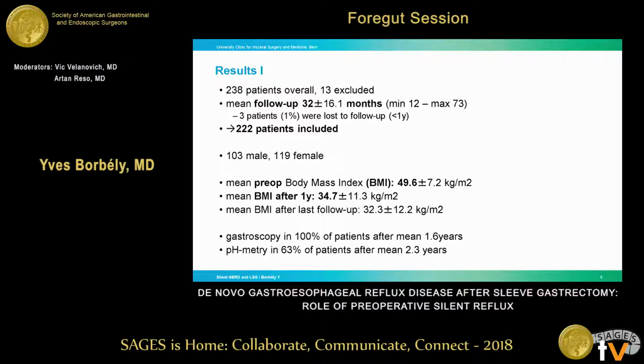103 were male and 119 female. Pre-op BMI was 49.6, after 1 year 34.7, and in the further follow-up 32.3, which is quite standard weight loss. All patients received gastroscopy after a mean of 1.5 years, and pH metry was performed in 63% of patients after 2.3 years. However, it was performed in all patients with asymptomatic GERD.